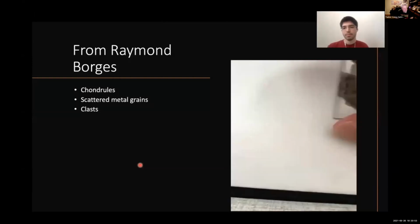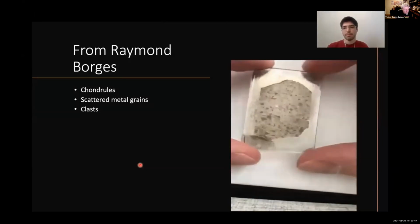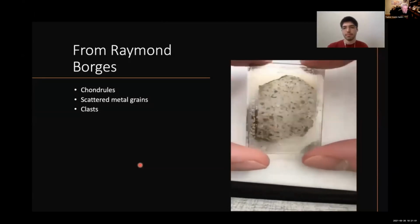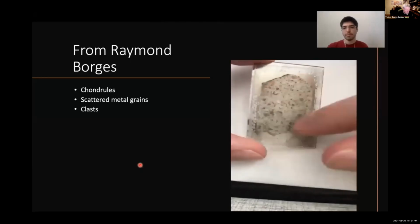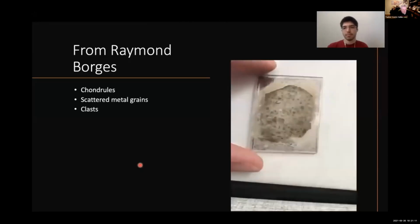Now, I also have a thin section right here of the same sample, and I'll be showing a few pictures of the thin section in a bit, but as you can see here, you can also see chondrule outlines, and you can also see the matrix, and you can see where these metal grain areas are. So that's just some of the physical characteristics I noted when I looked at the sample initially.